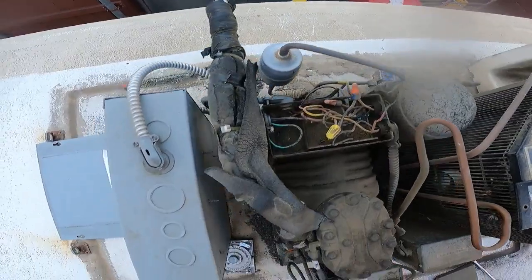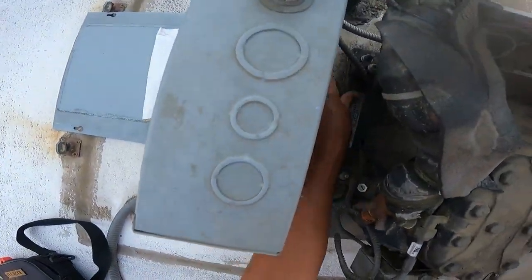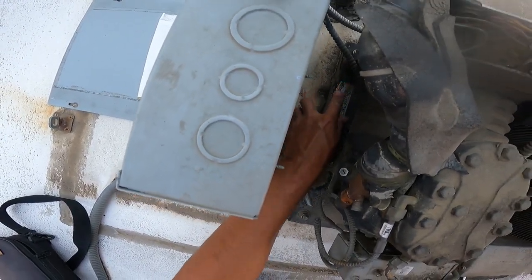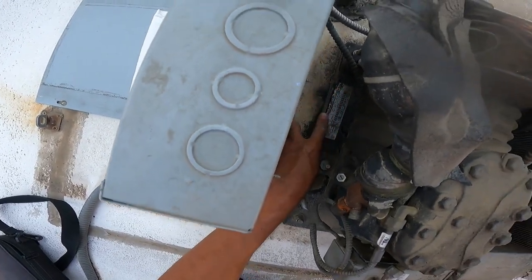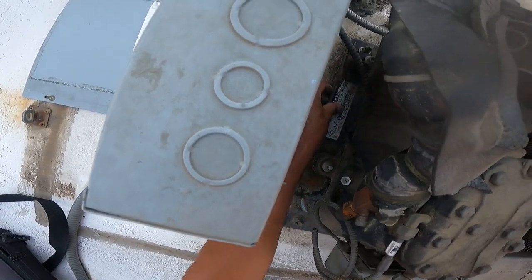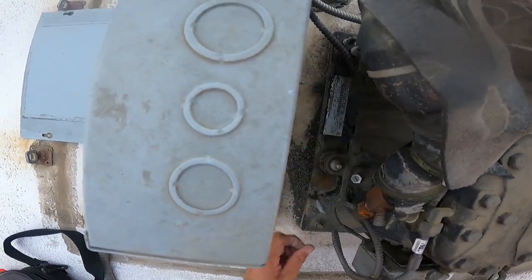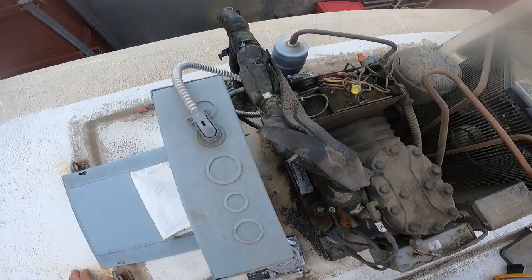I don't have much information on this thing, and I can't see. There's the data. Alright, come on. Rub off without rubbing off. I might have to spit on it. I gotta see all the stuffs. 404. Okay. I like that. 208, 230, single phase. That's all I need to know.